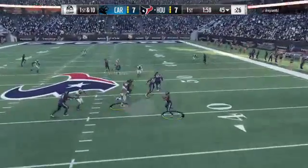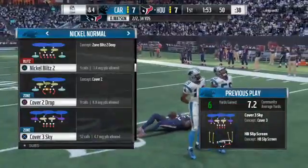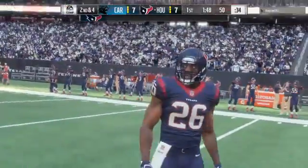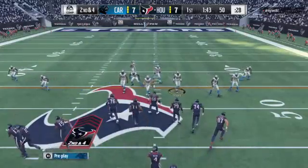Watson on first down, setting up the screen for Miller. And he'll get it out to midfield. Looks like, yeah, they'll spot it right at midfield at the 50. A nice little screen. They get 6 on first down. Second down now after the pass completion.